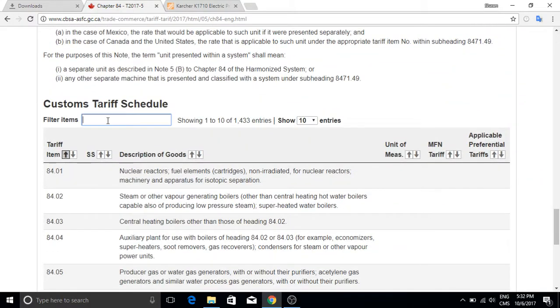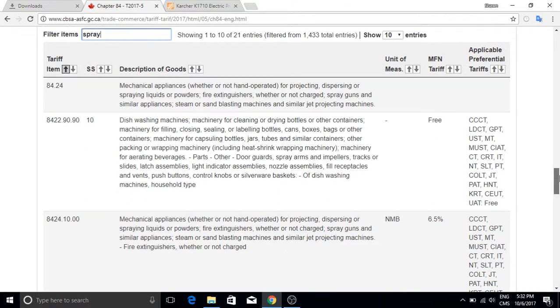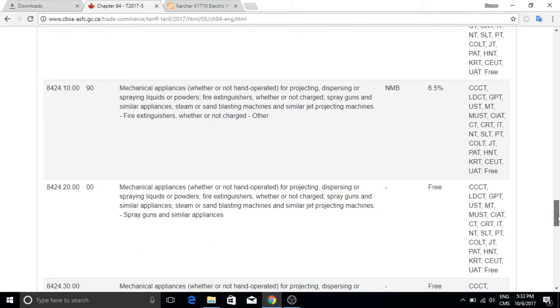And here it gives me an option so I can filter. This is going to be a spray gun, so I'm going to have to do some reading. What you should pay attention to is particularly the last line. A lot of this is very similar, so pay attention to the last line. So it's not a dishwashing machine. It's not a fire extinguisher. Again, not a fire extinguisher. Paying close attention to the last one.